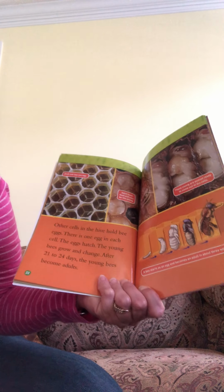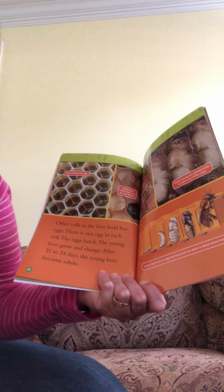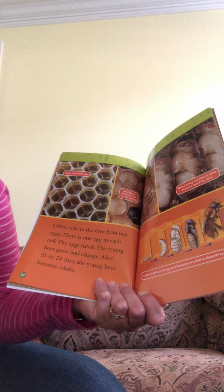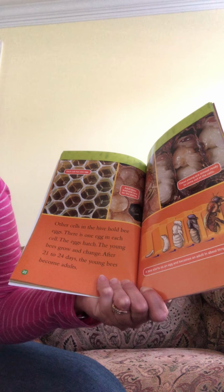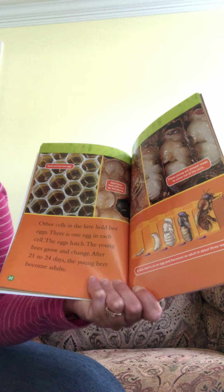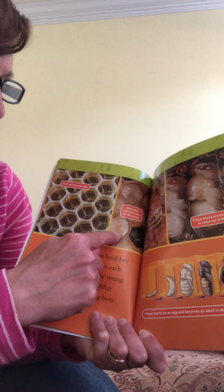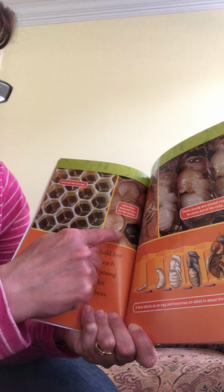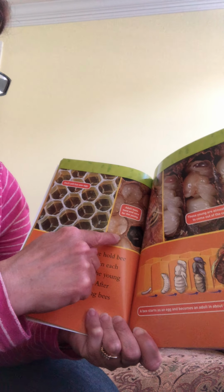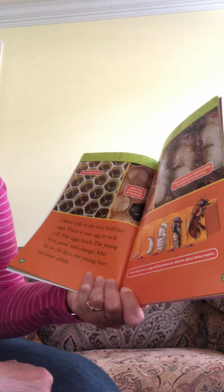Other cells in the hive hold bee eggs. There is one egg in each cell. The eggs hatch. The young bees grow and change. After 21 to 24 days, the young bees become adults. And there are the baby bees. That's what they look like when they first come out of the egg. And then they undergo all of these changes until they become adults.